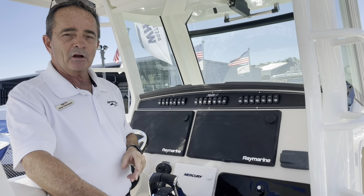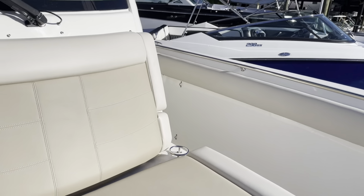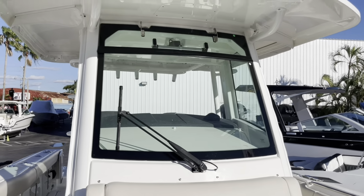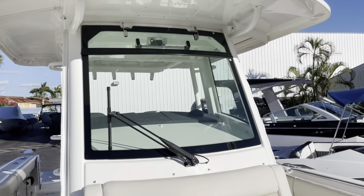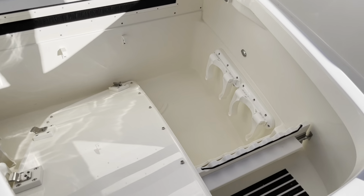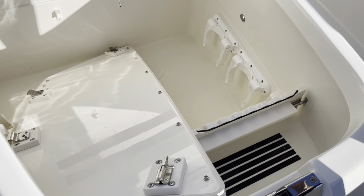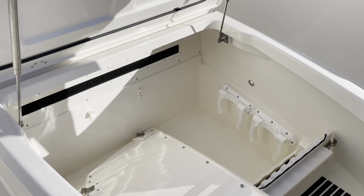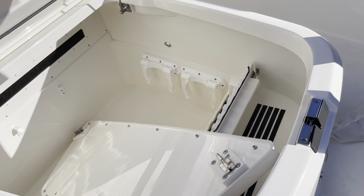And then as we move up to the bow, really nice comfy lounger. I mean, it's big. You can put two very comfortably. You get armrests that come down on it. Three if you're really cozy. This one's set up for dive tanks. It's got four dive tanks you can keep there, and half a dozen rods that you can keep under lock and key as well. And just great storage for just about everything.